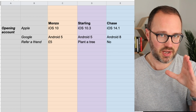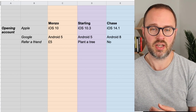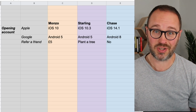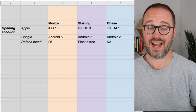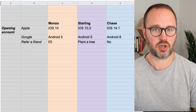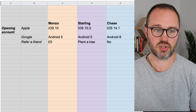So this, again, could be a real issue for you if you are keen to get Chase, but your phone is older and doesn't support the newer iOS and newer Android, then you can't get it. Tough luck. You have to buy a new phone, effectively, and they're not going to downgrade that. If anything, what you'll see over time is that Monzo and Starling will probably increase theirs as well, as they make more improvements and those older iOS versions become obsolete. But theoretically, if that's happened to you, you may be looking at a new phone anyway. But that's a really key one here. You might not be able to get Chase, but hopefully you will be able to get Monzo or Starling.